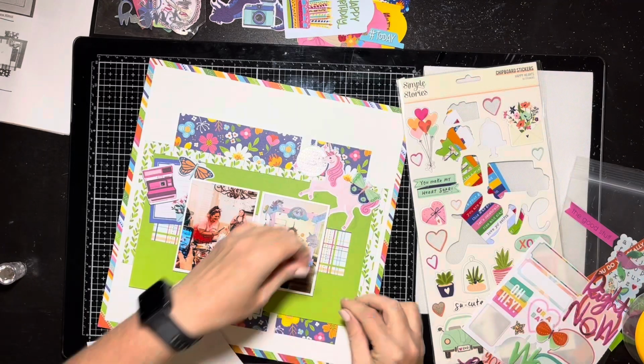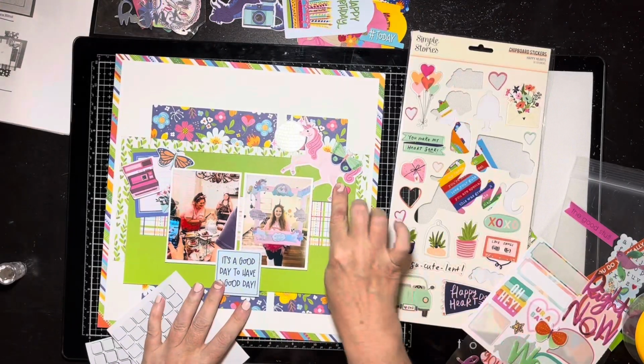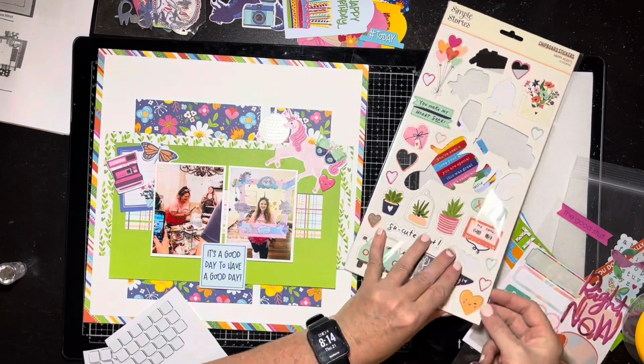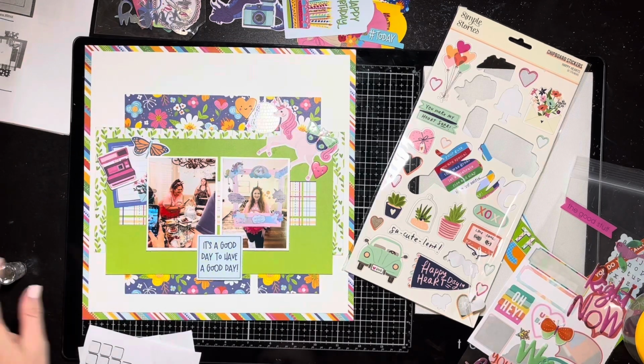And then there were these cute little hearts. This was the Simple Stories Valentine collection, I think from last year. And it had these cute little hearts with these cute little faces. So I put a couple of those down up in the upper part there. And, yep, there's the gold one. I had a pink one, and then there's a yellowy one. And I'll glue those down too. And that's going to look really cute.